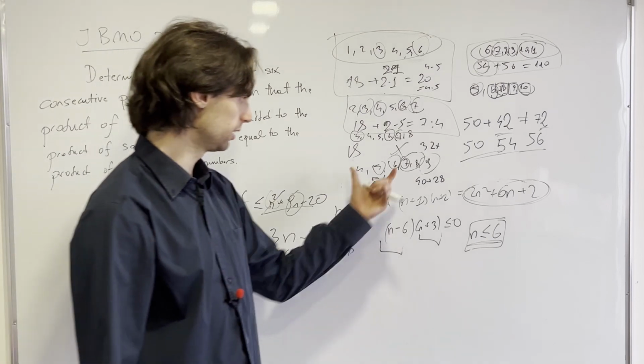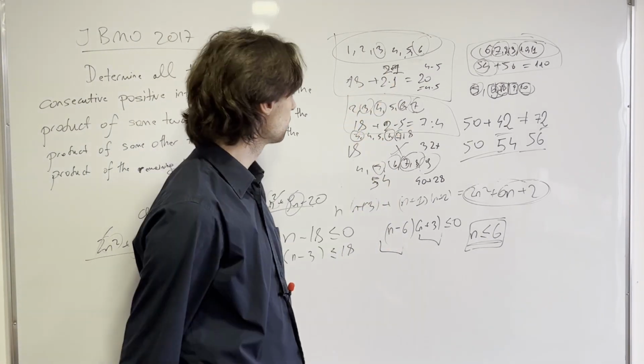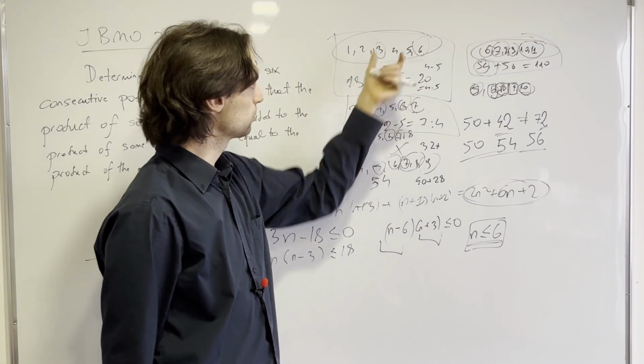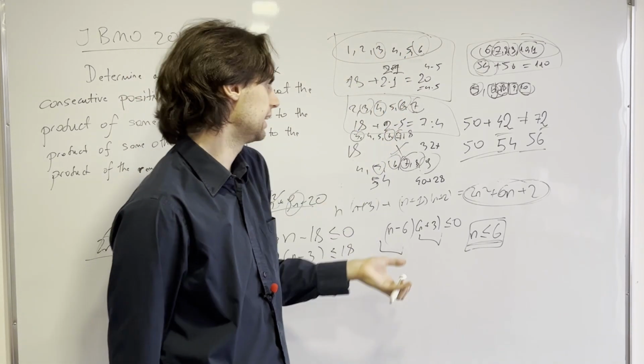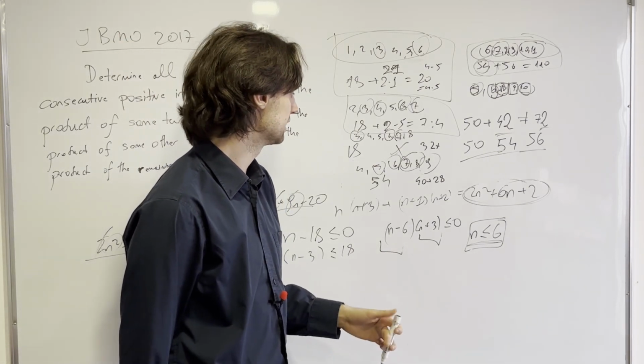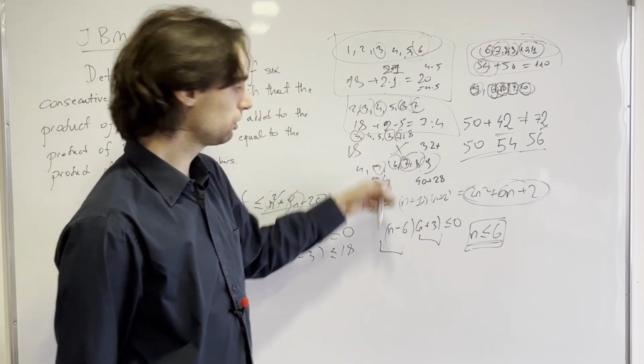So I think that's what's interesting about this problem. And it also led us to solutions, right? Here we could have just seen, okay, we need 18. And then you're basically done. So this finishes up the problem.